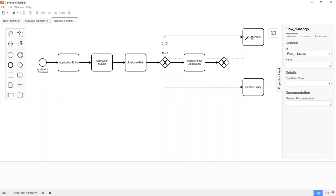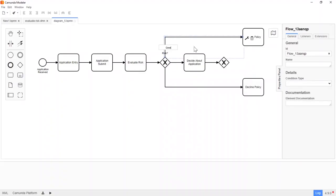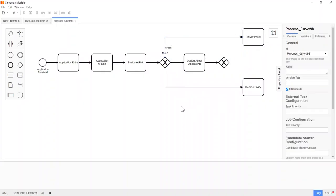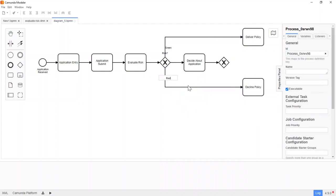Okay, so this side, let's say I'll mark it as green. This is an approval scenario, and this side is a decline scenario, so I'll mark it as red. And this one is basically a manual review scenario, so I'll mark it as yellow.